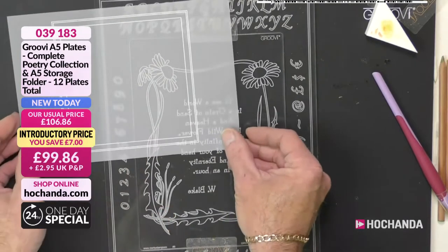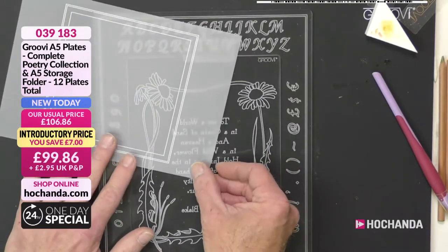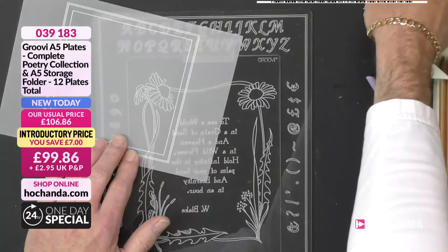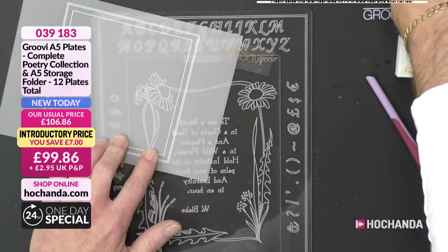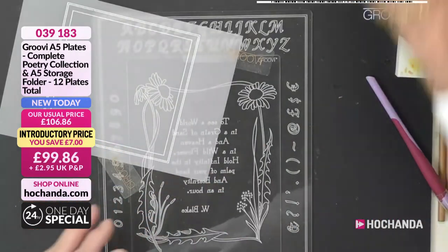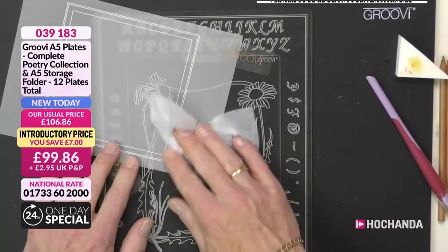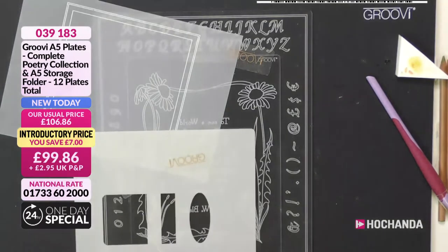Your parchment doesn't always have to be straight. Turn it so that the design works for you. Then we're going to tape that down and hold that in place to stop it moving around. We're going to take our tumble dry sheet and wipe over, and that allows the tool to glide more easily. I'm going to use my number one tool from the starter kit. I've got my groovy guard to lean on.